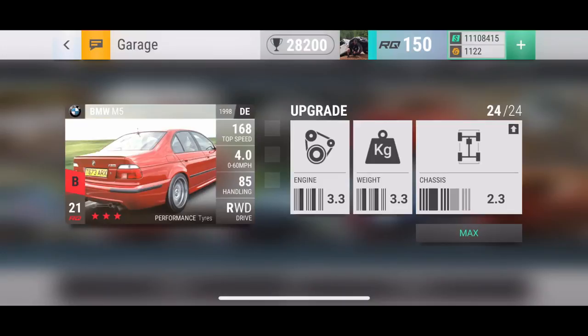When I first got this, it was RQ21, maybe like 2 years and a month ago. And then it went up to RQ22, but obviously it wasn't really good against its competitors, so now it's back to 21, and I think that's where it should be. It's a great car, but I know what you guys are thinking. What is better than the M5 and the R32 in my opinion?